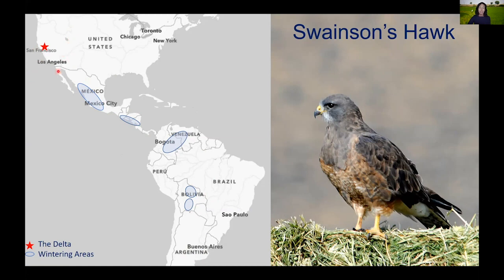In the Delta, they use the farm fields like alfalfa, these grasslands to hunt for mice and other prey, and they nest in the trees nearby. Again, they're a threatened species in California, mostly because their populations have declined due to habitat loss, both on their breeding and their wintering grounds.